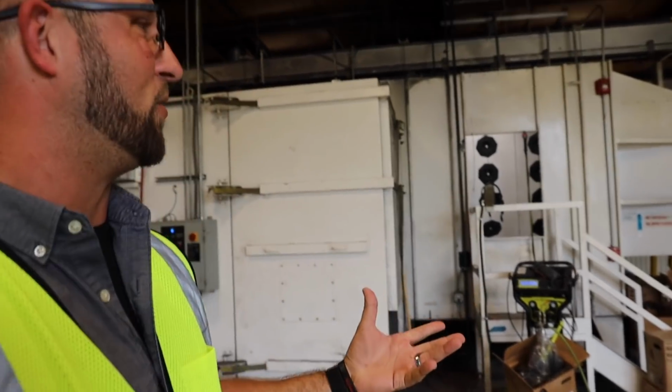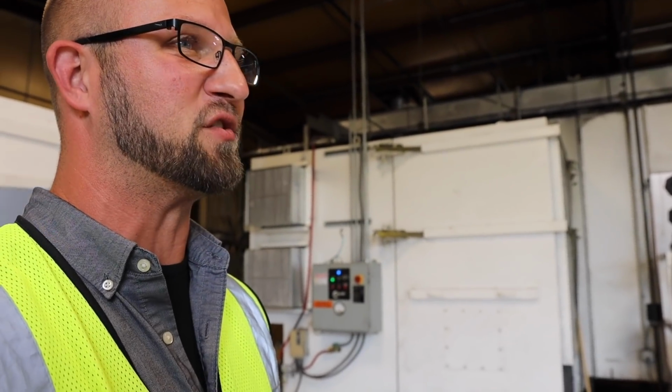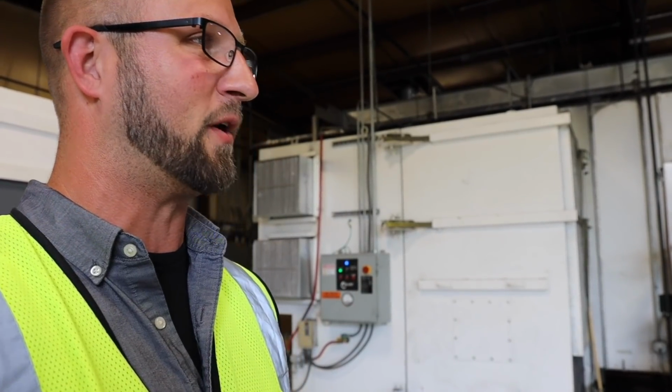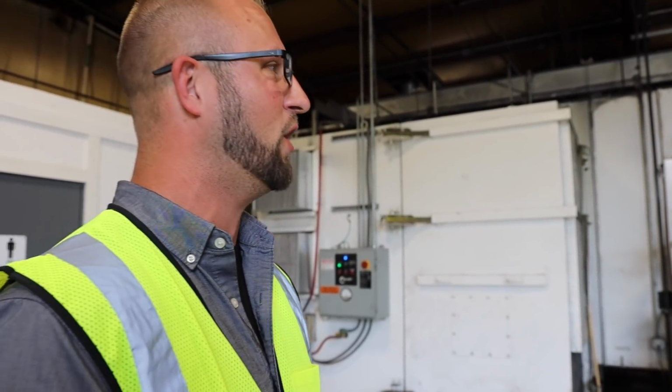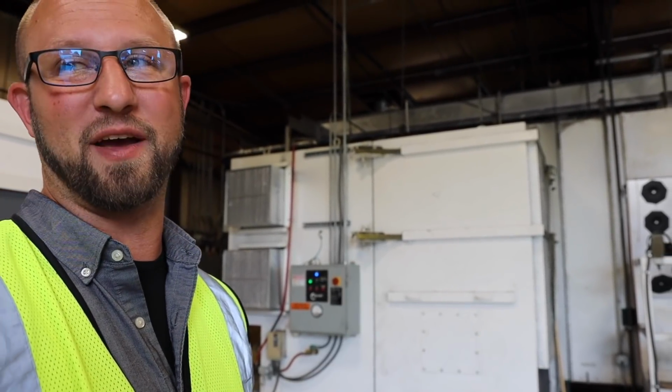This is our powder coat line. We decided to go ahead and start doing this ourselves a couple years ago. When price increases were just hitting us, the lead times that we were getting from the companies we would send parts out to were just getting ridiculous. So we decided if we're going to keep investing in manufacturing, powder coating makes sense.